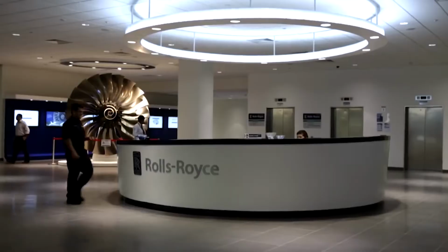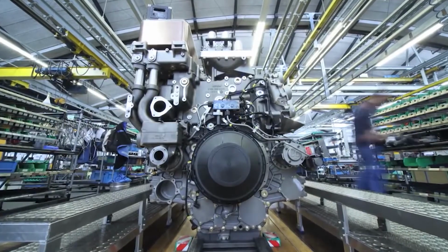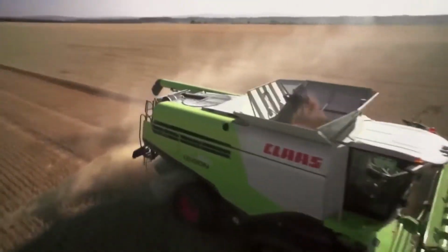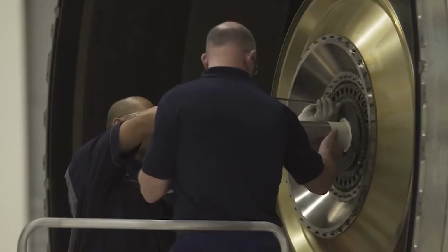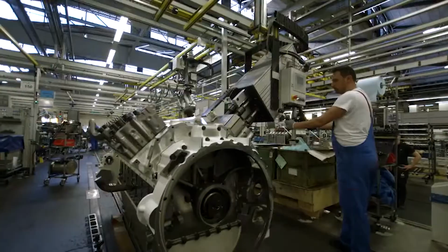Rolls-Royce is one of the world's leading engineering companies, designing and developing high-technology power solutions based on very efficient engines. These are used for applications on land, at sea, and in the air. Our engineering strength is built on two key technology platforms: the gas turbine and the piston engine.